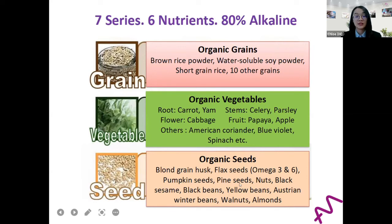The third series is organic seeds: long grain husk, as I have mentioned, and also flax seeds. Flax seeds contain a very high amount of omega-3 and also 6, which is very important in regulating our cholesterol level. Not only that, it also contains pumpkin seeds, pine seeds, nuts, black sesame, black beans, yellow beans, winter beans, walnuts, and also almonds. Okay, so at the moment, 3 series.